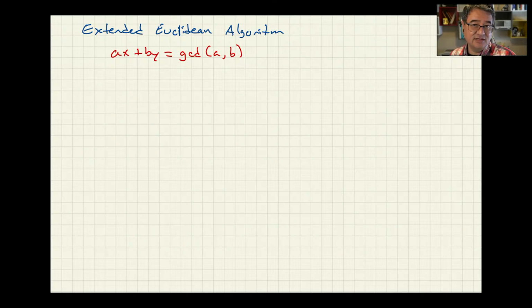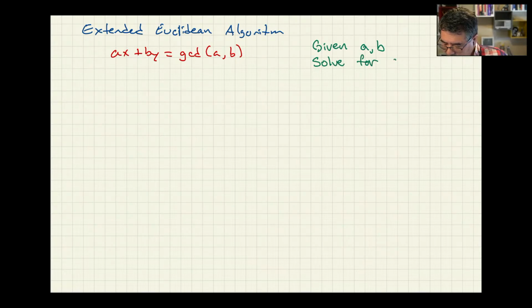But there is another thing called the extended Euclidean algorithm. It still works with greatest common divisor, but instead of coming up with the one answer, the one number that is the greatest common divisor, the extended one is a more general purpose equation that comes up with 2 answers. So what this equation is telling us is basically, given the values of A and B, it will solve for X and Y. Let me write that down. Given A and B, solve for X and Y.